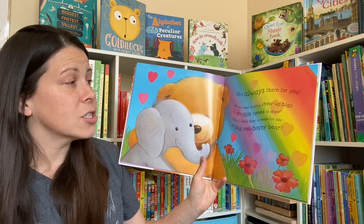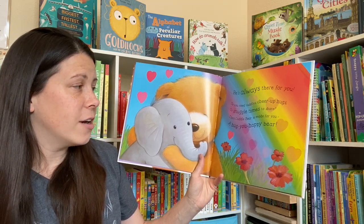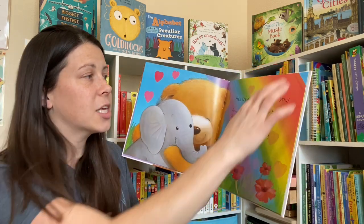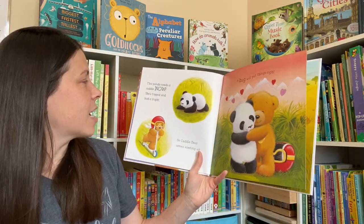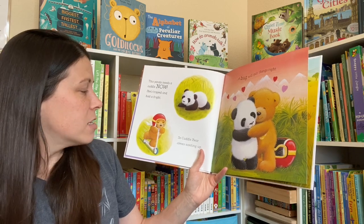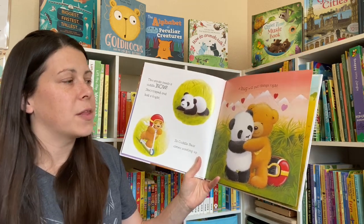Do you need cuddles, cheer hugs, or snuggle times to share? Then Cuddle Bear is made for you, a hug-you-happy bear. This panda needs a cuddle now. She's tripped and had a fright. So Cuddle Bear comes scooting up. A hug will put things right.